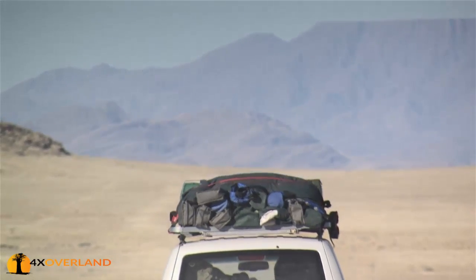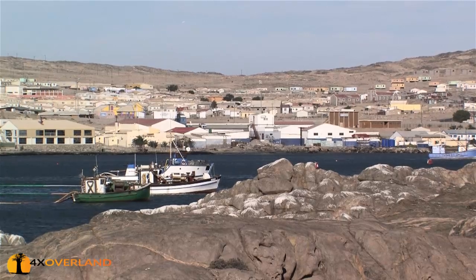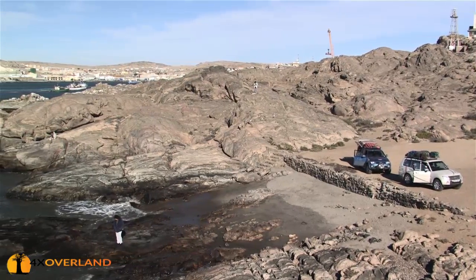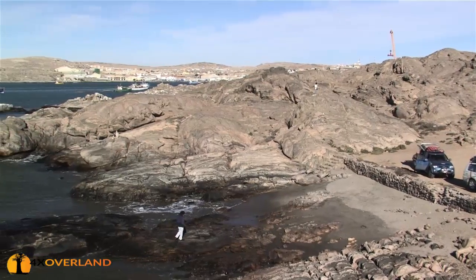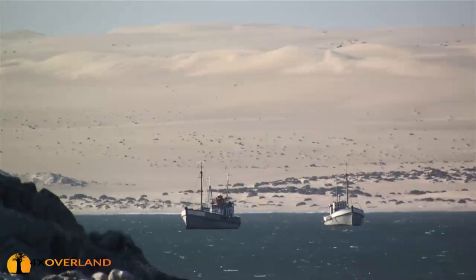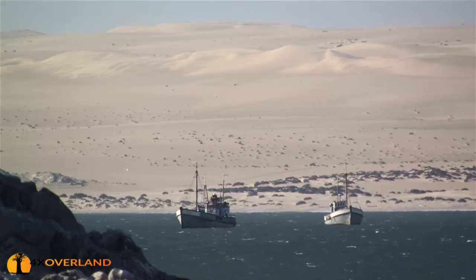Lüderitz is our next stop. It's a small fishing town, once the centre of the diamond mining industry that once thrived here. And this is Shark Island, the town's camping spot. As for tourists, though, Lüderitz hasn't much going for it, except for the excursions into the diamond mining areas around. But one thing Lüderitz is famous for is its ghost towns.